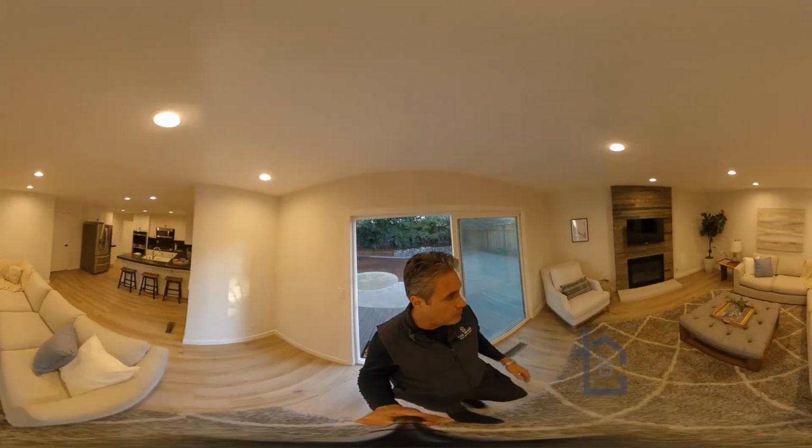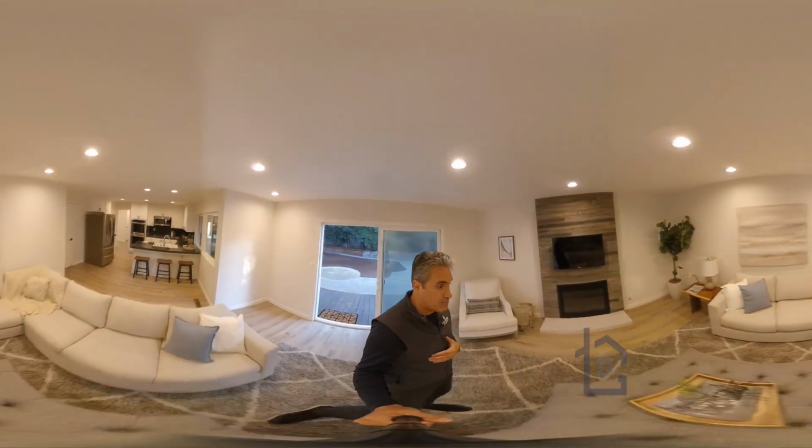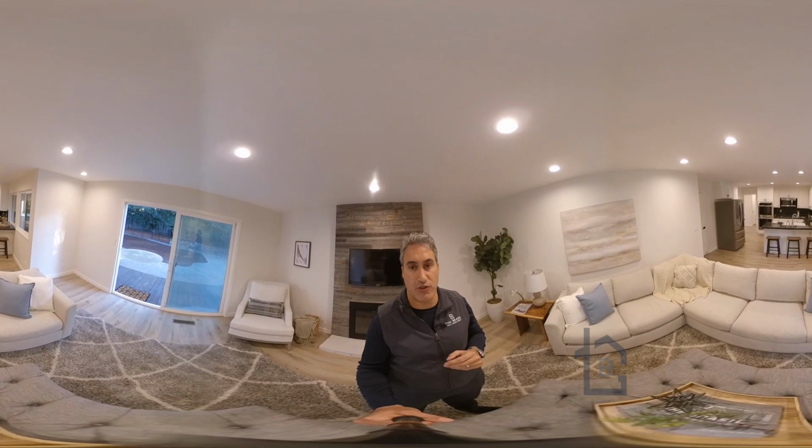So coming out the master bedroom, coming into the family room, and that's it. That's it for the tour of the house. It's about 1,800 square feet, 4-bedroom, 2-bath, roughly about a 12,000 square foot lot. And of course, the main thing about this house is its Cupertino schools.